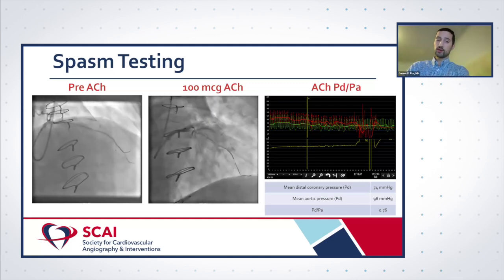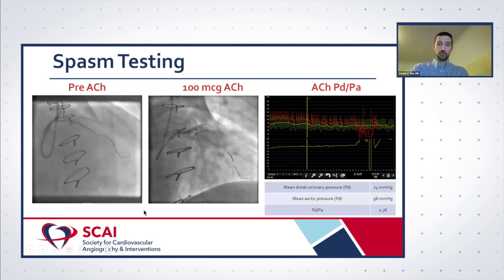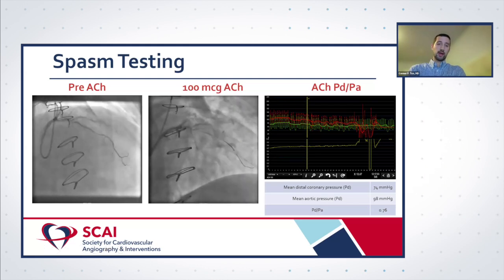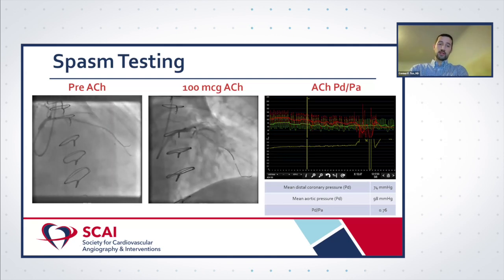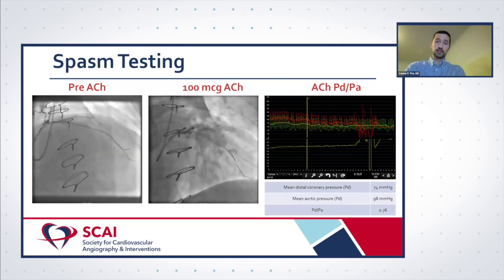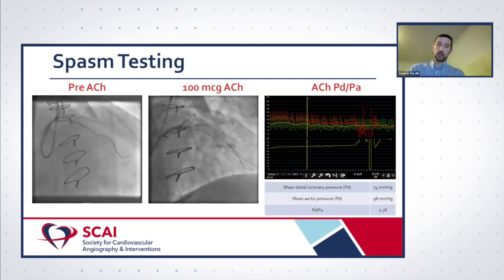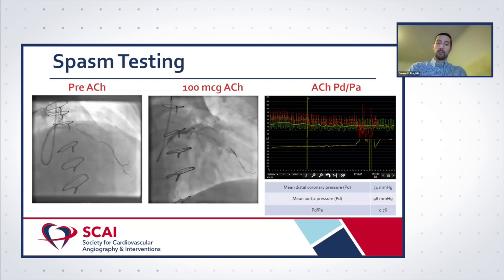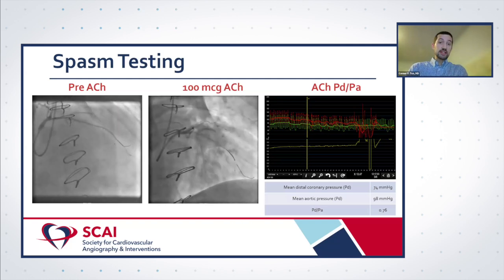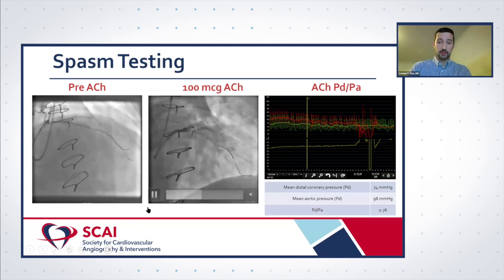As you can see, we have a wire down, which is something that not all centers do, and is something that we do. And so after not seeing significant spasm with the initial shots, no wire spasm, as he progressed from 20 and 40 and then 100 micrograms of acetylcholine, he has near complete spasm of his LAD, which you can see in that second shot.